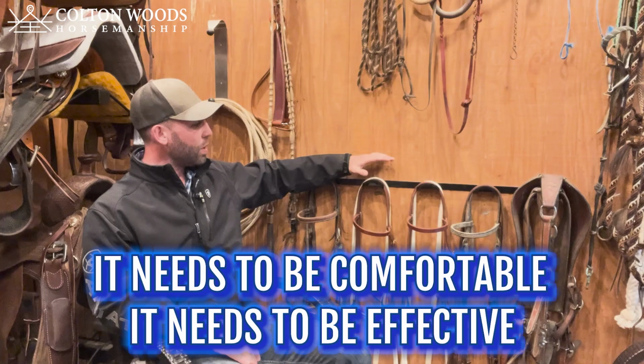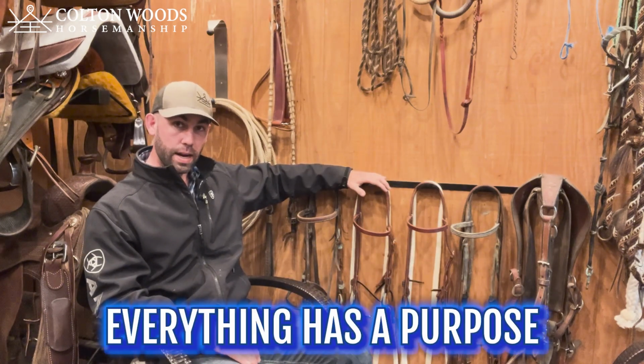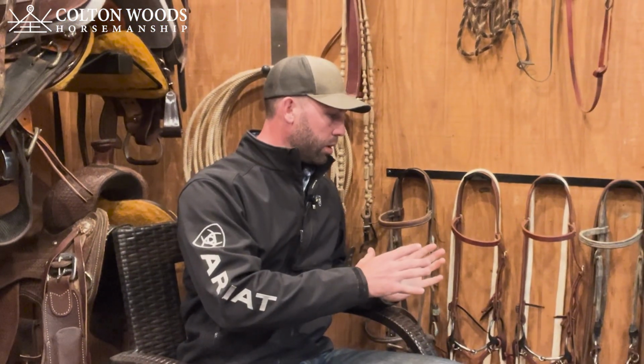And everything that we decided on in putting these snaffle bit setups together has a purpose, right? One of the key purposes is that I want the communication to be clear with my horses. We didn't just whimsically go, here's a cheap bit, here's a cheap set of reins, here's a nice headstall, let's just slap that together, right? No, it takes intentionality. Even though it's simple, right?